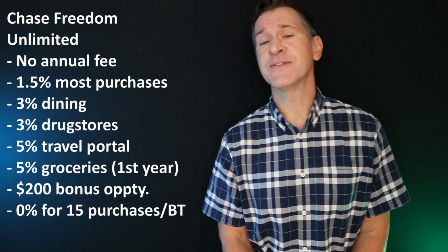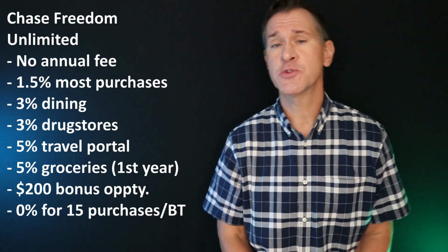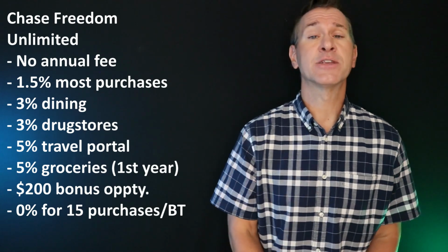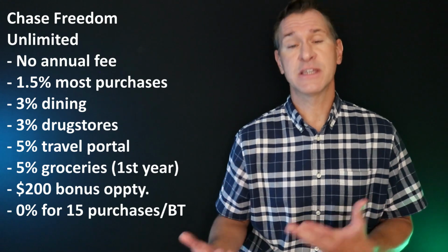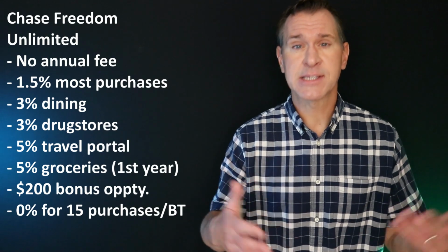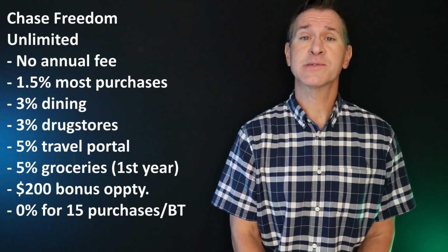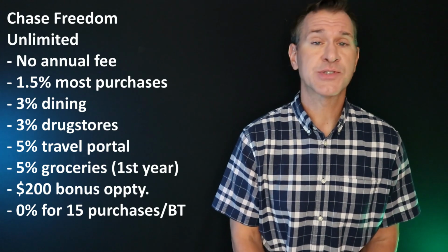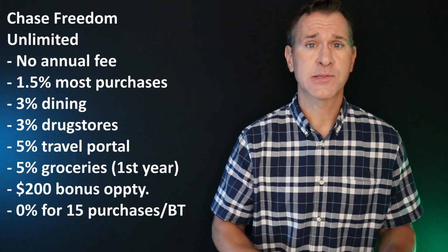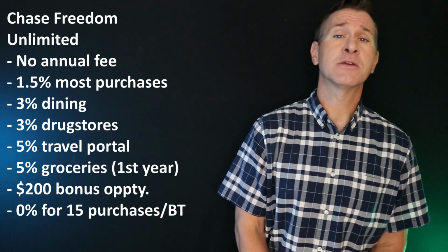It is a no annual fee Visa card that gives you 1.5% cash back on all of your purchases, which is less, obviously, than the 2% on the Active Cash card, except you'll also get 3% on dining. You'll get 3% at drugstores. You will get 5% on travel if you book that travel through Chase's Ultimate Rewards travel portal, which is basically an Expedia-like experience. You also, during the first year of having the card, will get 5% back on your grocery store purchases on up to $12,000 worth of purchases. Now, that does exclude things like Target, Walmart, Costco, those kind of things. It's sort of your traditional supermarkets, but 5% back on groceries for a year is a pretty nice thing.